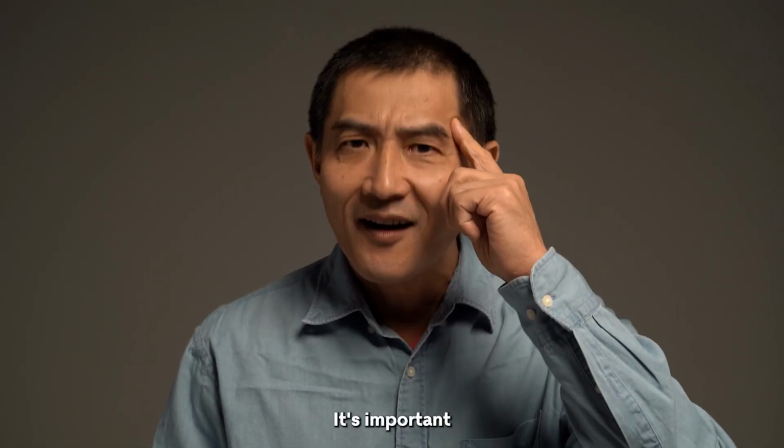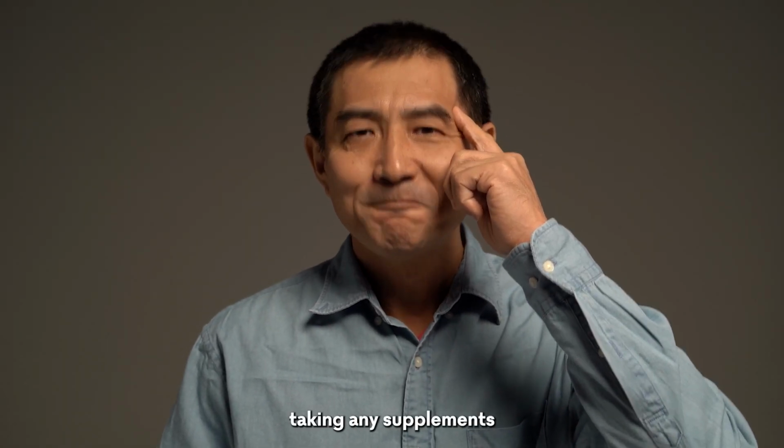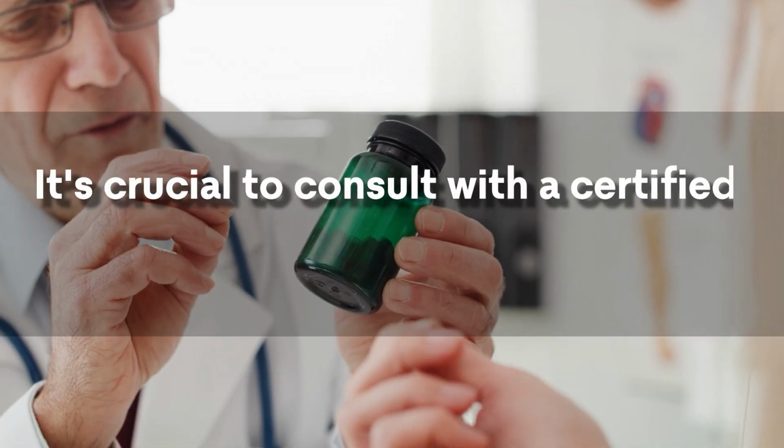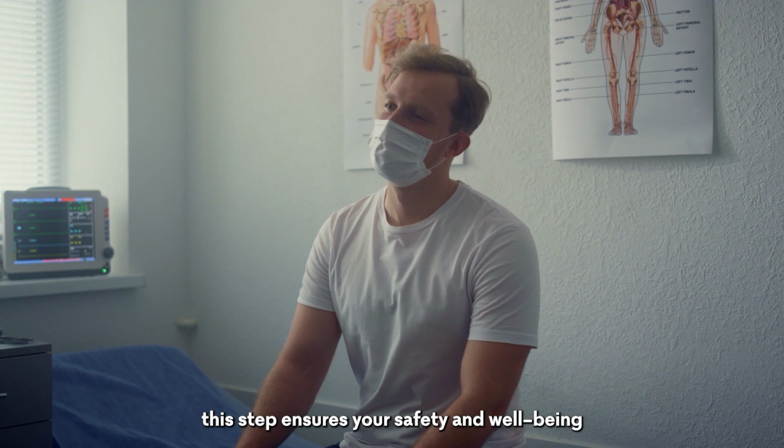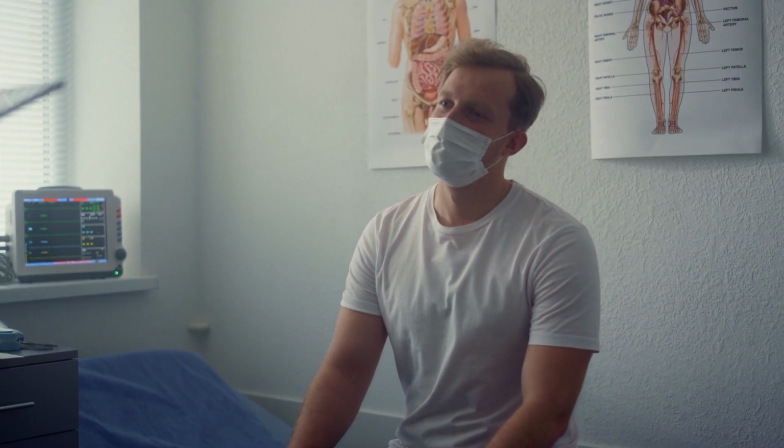Please keep in mind that before you start taking any supplements, it's crucial to consult with a certified healthcare professional. This step ensures your safety and well-being.